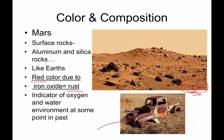We think that is humongous evidence that in the past there was oxygen and water, and a decent amount of both, in the Martian environment, because you have to have iron and oxygen, and the whole process is sped up with the addition of water in order to make rust. So these are huge indicators of Mars's past.